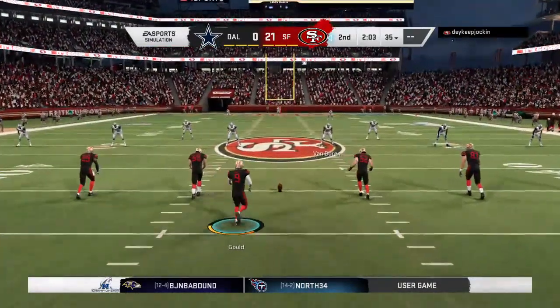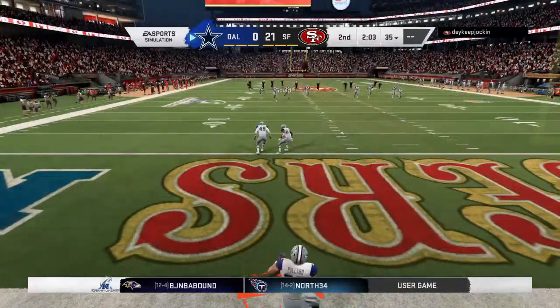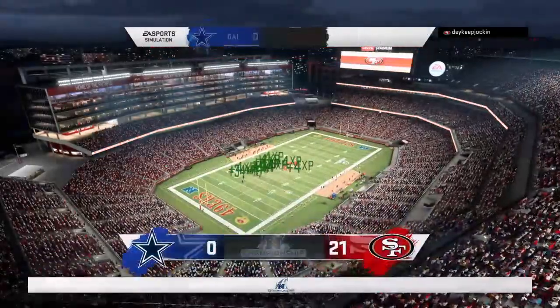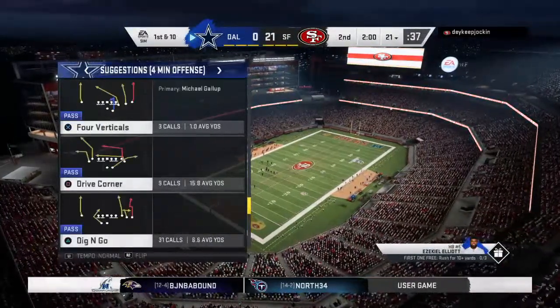After the touchdown, it's Robbie Gould now to kick it away. This will be taken to the back of the end zone. And he's able to get it across the 20, but not by much, as he's marked down at the 21-yard line.